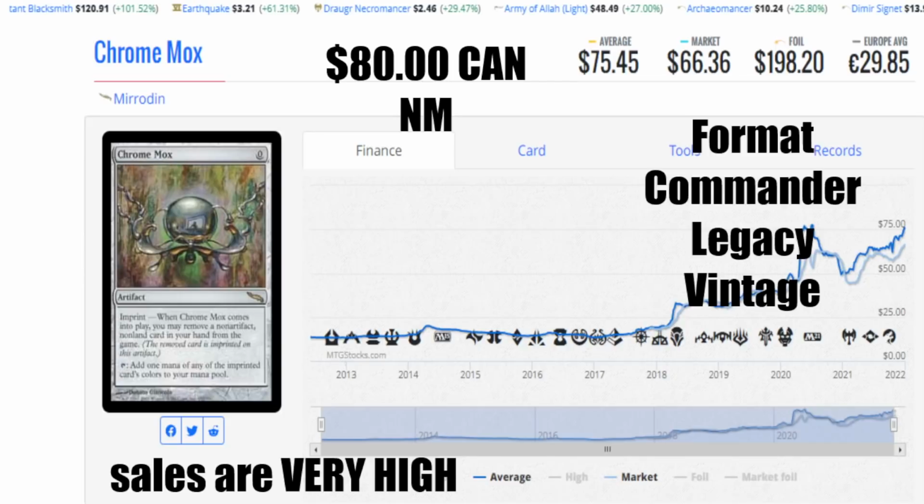Now, Chrome Mox from Mirrodin. It doesn't have to be Mirrodin. I checked all the other formats. It's kind of sticking around that same price. $80 Canadian near mint. No copies locally that I could find from the stores I shop at right now, for the versions I was looking for. Average price is $75.45. The market is $66.36. A foil is $198.20 because, again, even Mirrodin, it's an older set.